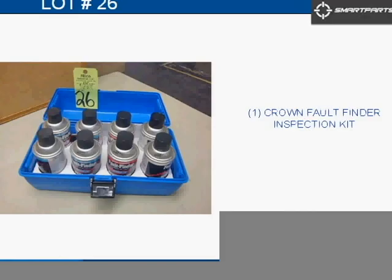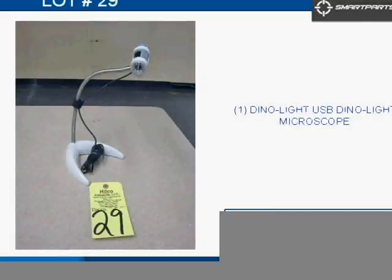Thank you, Bill. Okay, lot number 26, you have a Crown Fault Finder Inspection Kit. How about a $10 bid to start? You're bidding at $10. Show me on the light, on the microscope light. How about a $10 bid to start off? Maybe John wants this. 10 is bid. 15 now. $15 bid. Anybody else at 15?